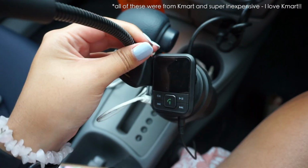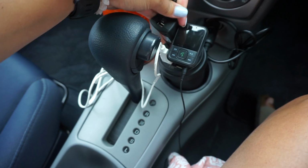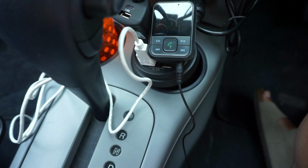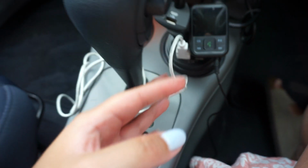It has a USB, 2 additional car charging ports, and then this is shaped like a cup holder so that it fits into your cup holder. That way I can have my phone in the holder for use with GPS, as well as listening to my music off of my phone with the FM transmitter. And then there's a USB to do some charging as well.